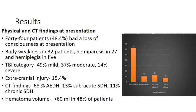Now, when you see the category of the TBI, nearly half of the patients sustained a mild type of traumatic brain injury, followed by the moderate type, and only 14% of them suffered a severe type of TBI. Extracranial injury accounts for 15.4%. This is accompanied by long bone fractures, abdominal trauma, chest trauma, and so on.